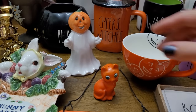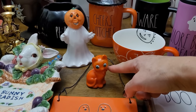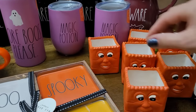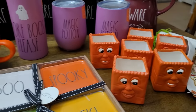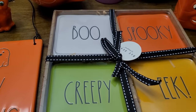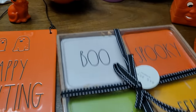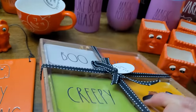I'm going to ask $12 on him. This guy is 18, and each of these little votives are $5. A couple more Ray Dunn pieces. These are lovely coasters, all different colors with different spooky words. I paid $6 on these. I am going to ask $24.